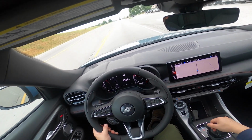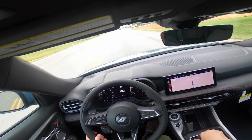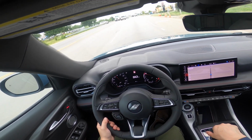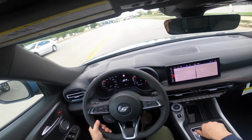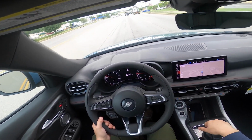Again, this is only $37,000, or $38,000 we'll call it. So once some incentives start getting out on these models, you'll really be able to see a lot more of them on the road, and Dodge will still stay in that area where they're making really fun vehicles to drive.